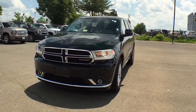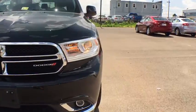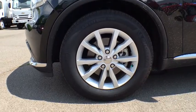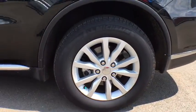This vehicle has less than 20,000 miles. Here are some of this vehicle's great options: Bluetooth, fog lights, compass, outside temperature gauge, day and night rear view mirror, front license plate bracket, tinted glass, body color door handles.